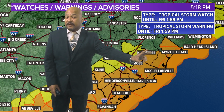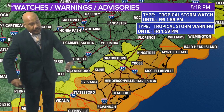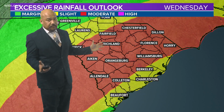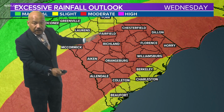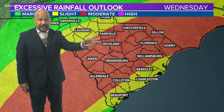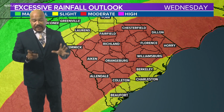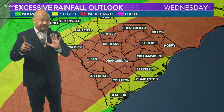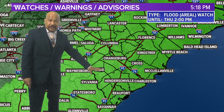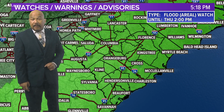Tropical storm warnings now cover, this is the update, the entire coastline of South Carolina, the low country and the Grand Strand, all the way inland until Friday afternoon. In addition, we got this update a little before 5 o'clock: a very large swath of South Carolina, covering just about all of our Midland communities, the Pee Dee, the Grand Strand, and coast and inland low country, has very heavy rainfall. And that heavy rainfall is going to be impacting a lot of us in a very short time. That's why a flood watch is in effect for just about all of South Carolina except for the far northern upstate until at least Thursday afternoon at about 2 o'clock.